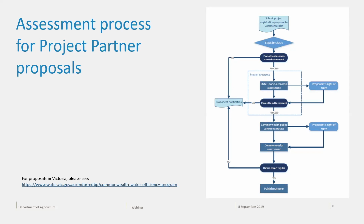So if a project goes on to that register of potential projects, what happens to it? So then we enter a different phase, and the Commonwealth may invite registrants that have projects on the register to submit a limited tender application for funding. Now, is that process consistent in every state, Mary?